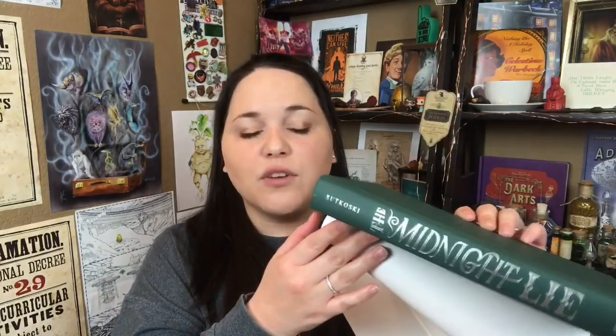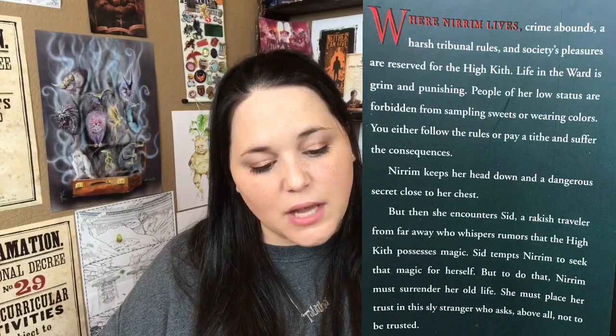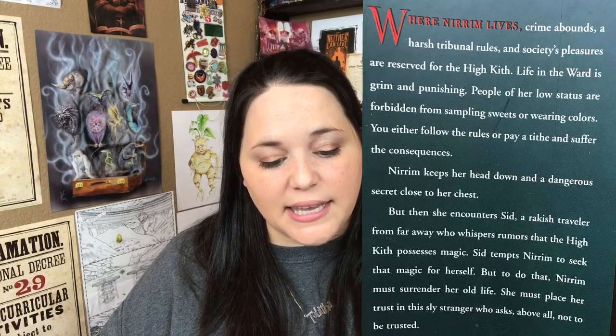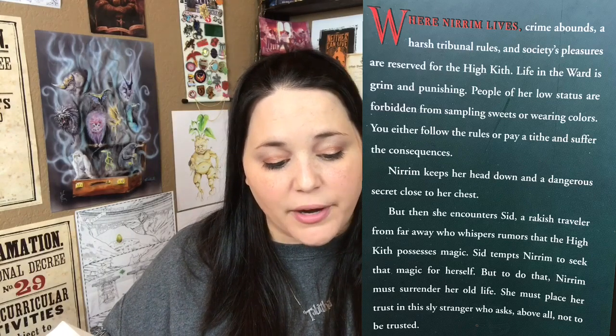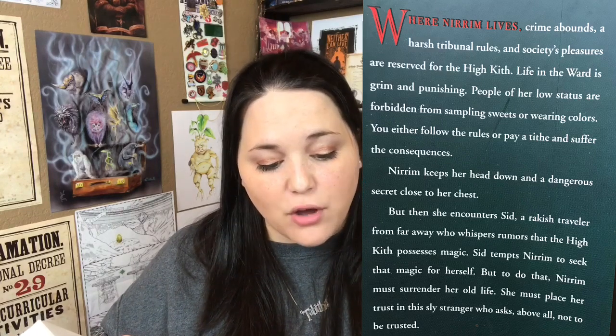And then silver on the spine. I am gonna read the description real fast. Where Niram lives, crime abounds. A harsh tribunal rules, and society pleasures are reserved for the High Keith. Life in the ward is grim and punishing. People of her low status are forbidden from sampling sweets or wearing colors. You either follow the rules or pay a tithe and suffer the consequences.